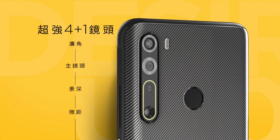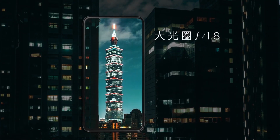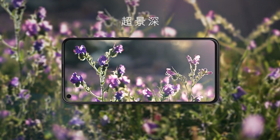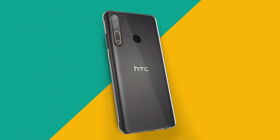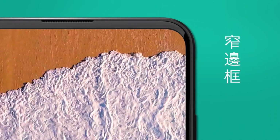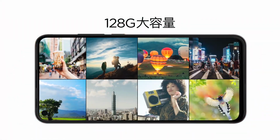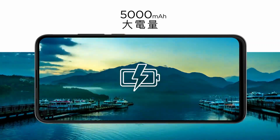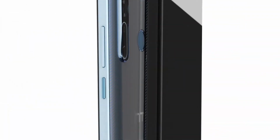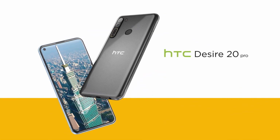The back side has a quad camera setup in both the devices, and both are coming with the same camera sensors. The main camera sensor in both the devices is going to be 48 megapixel, 8 megapixel is going to be an ultra wide camera, 2 megapixel is the macro shooter, and 2 megapixel is the depth sensor camera. Internally, both the devices are coming with a different processor, and one of them is coming with 5G support. HTC U20 5G is coming with a Snapdragon 765G inside, whereas the other is coming with a Snapdragon 665 chipset inside the device.